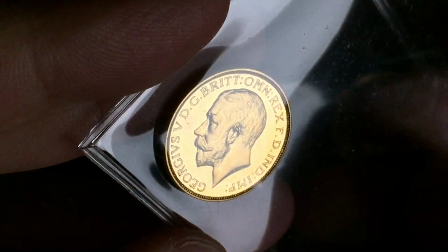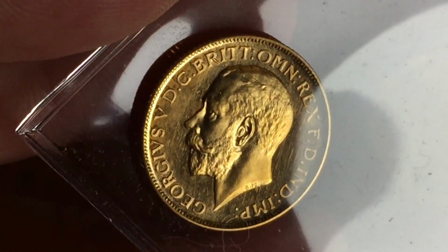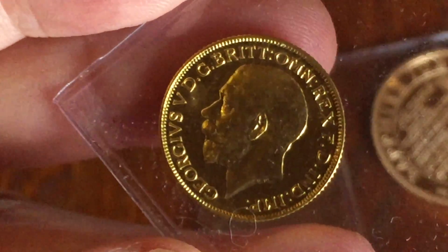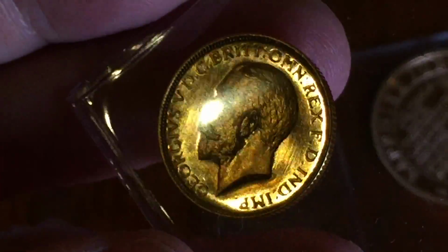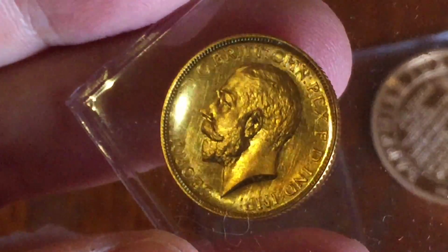There are only about 3,700 or so of these coins minted, many less than the George VI sovereign, and yet these sell for a little bit less than the George VI sovereign. I think maybe because the George VI sovereign is so distinctive. So there you go, some interesting gold coins for grading.